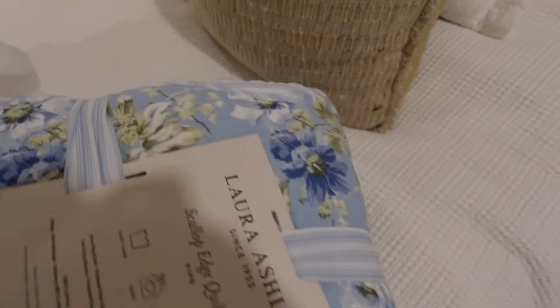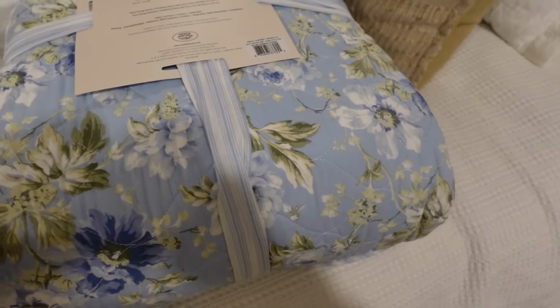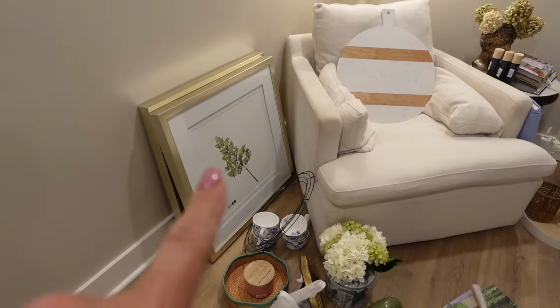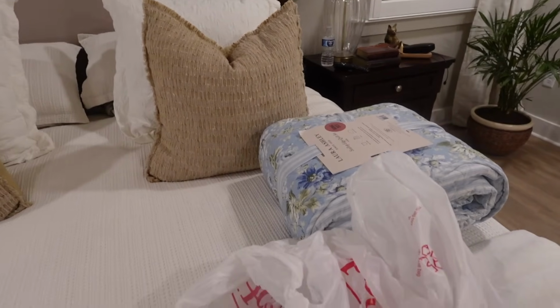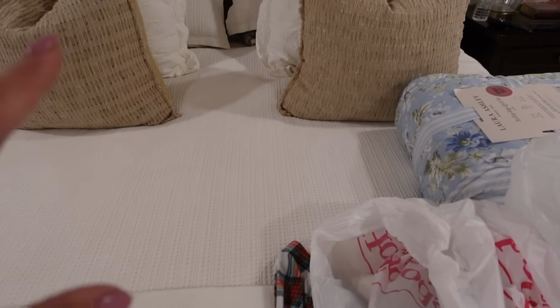Very fresh for spring. And then I got this beautiful Laura Ashley quilt coverlet, and it comes with the shams. So my idea is, these beautiful pictures will get hung up above there. It's going to be gorgeous. And then I'm going to leave my white bedding on.